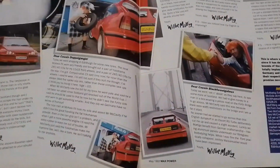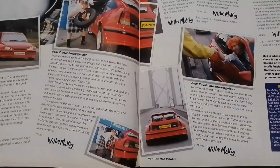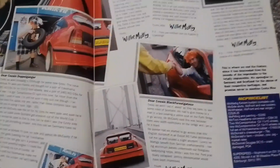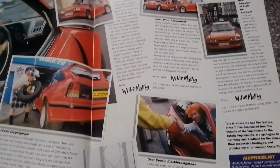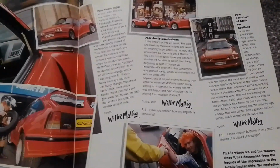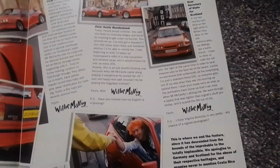An iconic scene there of the Forth Road Bridge and the car parked on the Forth Road Bridge. Now a chap handing over the toll booth. I think that's South Queensferry there.